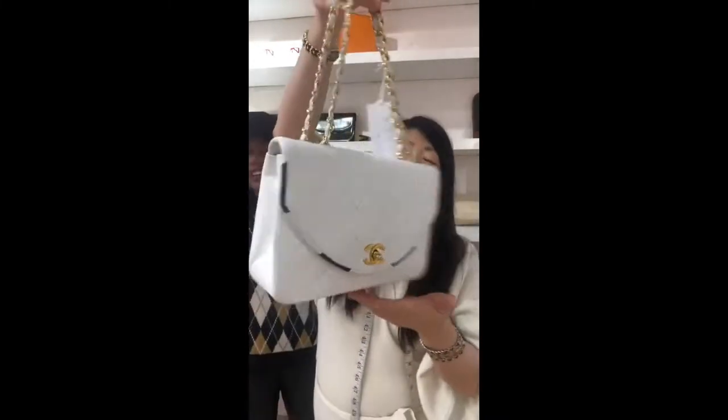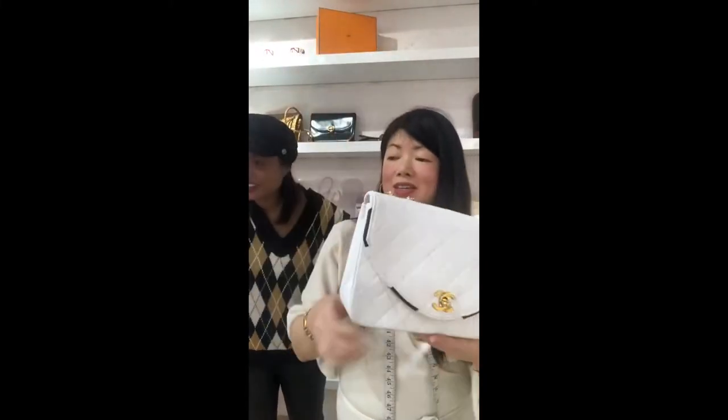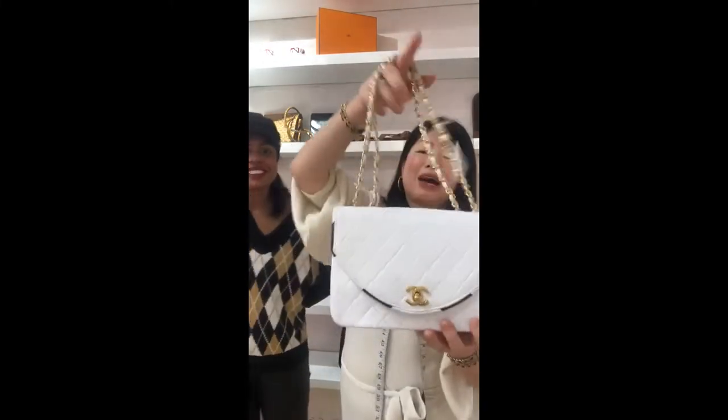So we are ready for the price. Have we got a thumbs up, Rachel? She's in the middle, she looks busy. She looks busy. Let's model this bag one more time.